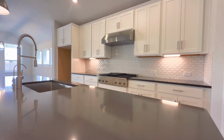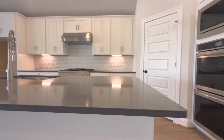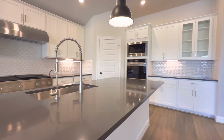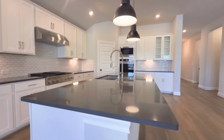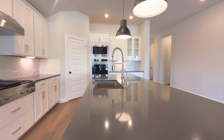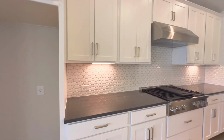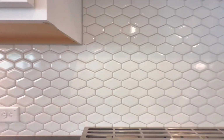This grand island here, which is just massive, and I'm not even exaggerating, it's huge. You've got this really large breakfast bar area. Plenty of space here for all the family or family gatherings and parties. You could put the whole entire holiday spread right there. Never have to get out a folding table ever again. And then you've got this beautiful counter space here with this attractive backsplash.